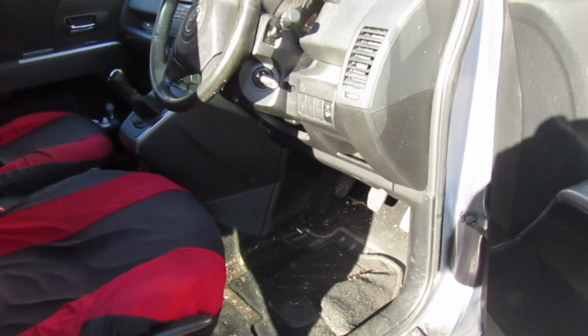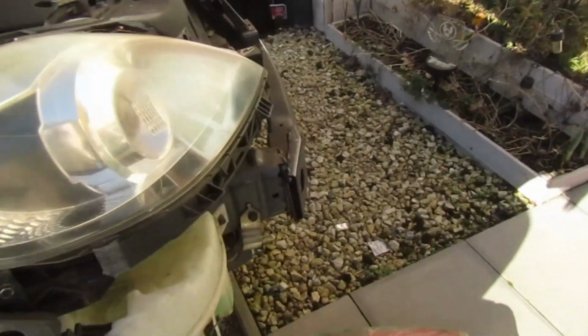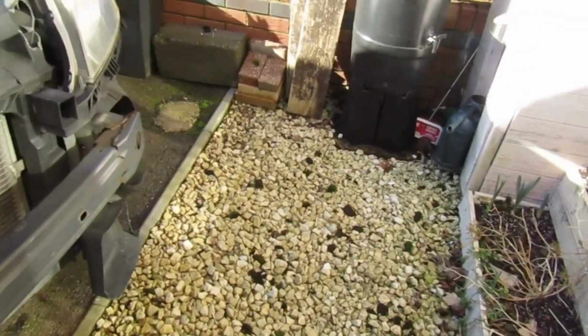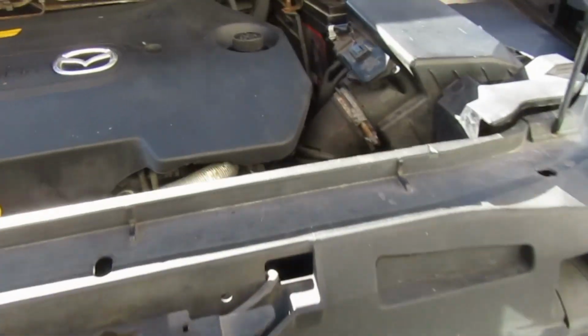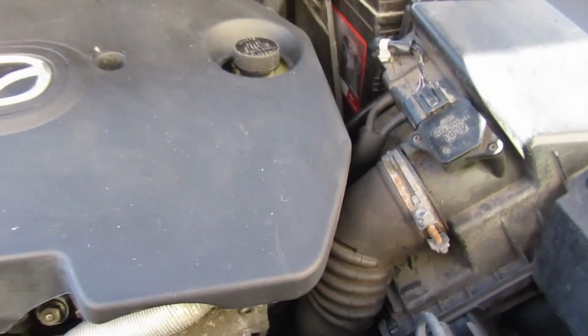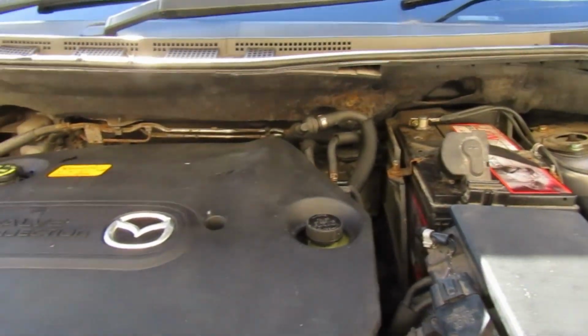Right, we'll go and get a battery charger. There you go, son. We'll stick the battery charger on it for an hour. I could probably start it with a booster function, but just to make sure, I'd rather charge it up. Battery's probably knackered now anyway. Well, it's been out here in all this cold weather, I'm not surprised.